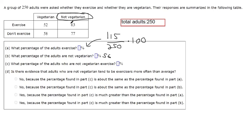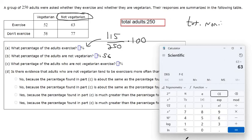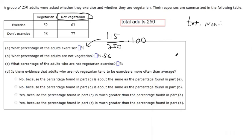Next one says, what percentage of the adults who are not vegetarian exercise? So for this one, we're only considering not vegetarians. So we're not thinking about the total adults. We're thinking about just the total of non-vegetarians. So total non-vegetarians, that's 63 plus 77. So there's 140 people that are not vegetarian. That's our total for this one.